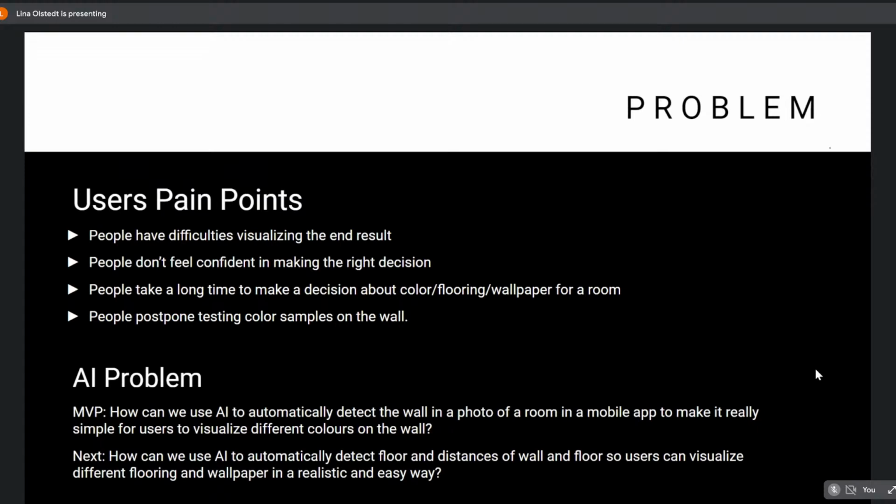In the future, we of course want to see how AI technology can leverage and continue to improve this app when it comes to floor detecting, for example, and also how we can realistically understand the distance from wall to the floor, or how big the wall is, etc. So this is just what we start with: using AI technology for the detection of a wall in a photo.